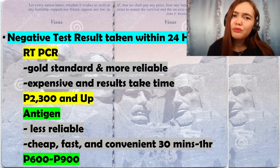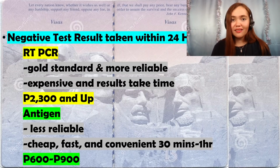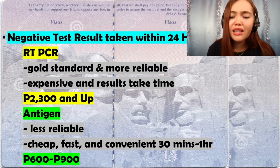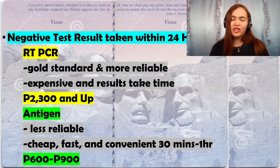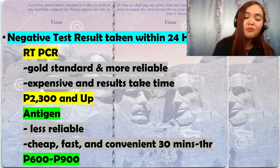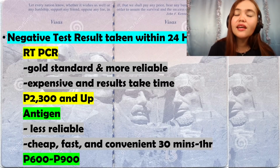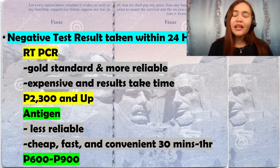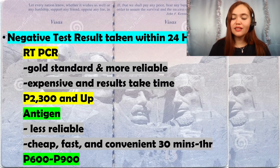The prices range from 2,300 pesos and up, while another option is the antigen test. Antigen test is less reliable, but it is cheap, fast, and convenient. The results can be released within 30 minutes or an hour. The price ranges from 600 to 900 pesos. So Jennifer, what to choose? If I were you, I'd choose the antigen test. It's cheaper and much more convenient. However, guys, if you have a layover country, just make sure that your layover country has no specific requirement. Anyways, these are your two options that are accepted in the US: RT-PCR or antigen test.